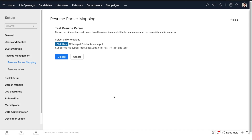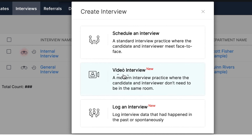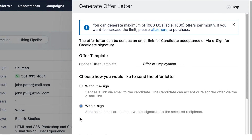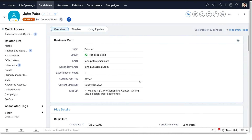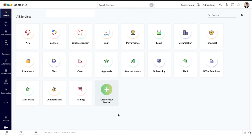Once you start receiving applications, you can parse through the resumes, hold interviews online, run candidate background checks, and issue offer letters. You can then use Zoho Sign to get e-signatures from your candidates. Our robust applicant tracking system gives a complete overview of the candidate's information and their current hiring status. Once you've recruited a candidate, add them to your organization by converting them into an employee.